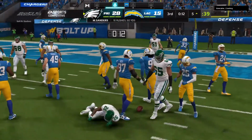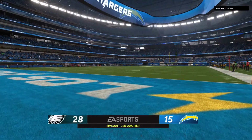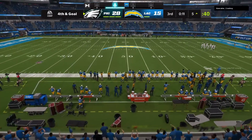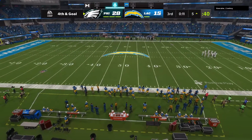No gain on the play that time, so a big stop, and it's going to leave them with a 4th and goal. Now a second timeout called for by the defense. And that's going to leave them with just one timeout remaining still in the 3rd quarter. We'll see if that comes back to haunt them. We'll be back.